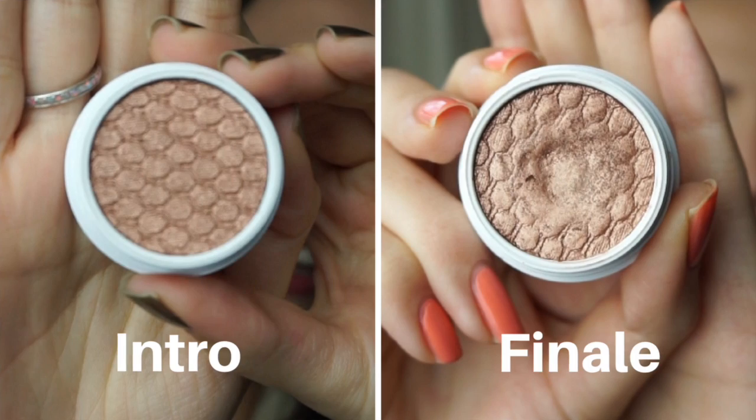I have been wearing this as an all-over lid shade, and it's really hard to make good progress in a few weeks on a ColourPop shadow, especially the metallics, because they're so pigmented. It really doesn't take a lot.